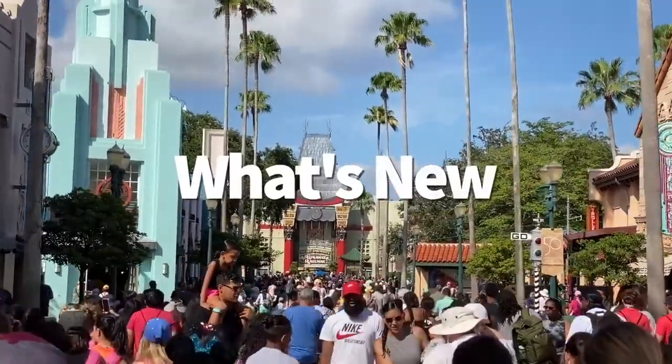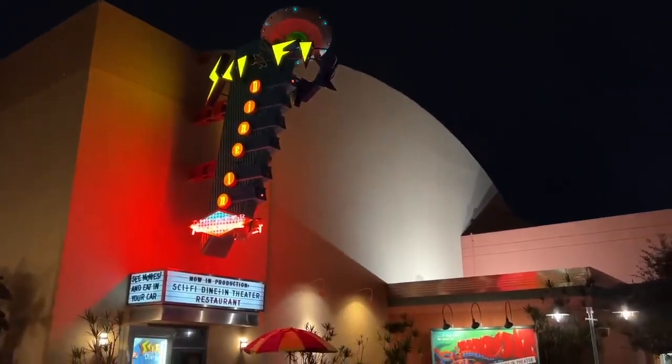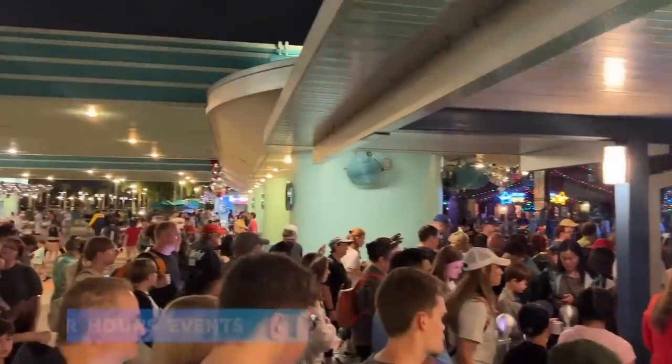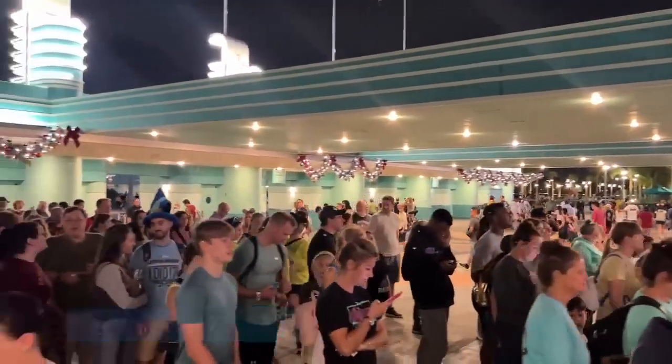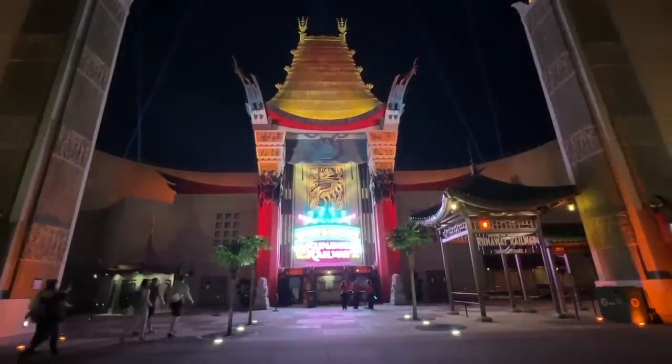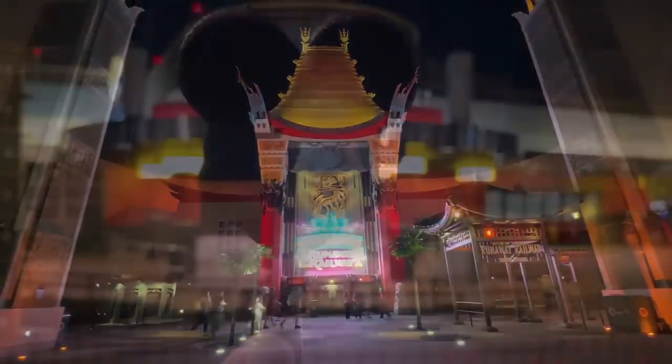Hollywood Studios may not be opening any new lands this year, but the park still has new and returning aspects to look forward to in 2023. After-hours events returned to Hollywood Studios starting on January 4th. These separately ticketed events allow you to stay in the park for 3 hours after it closes, meaning you can stay on the streets of Hollywood Studios until 12:30 a.m.